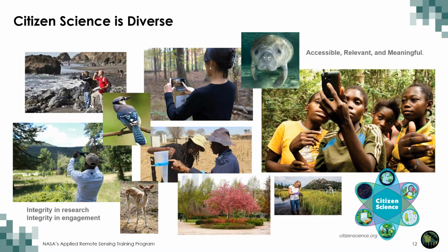Citizen science is also diverse in terms of people, places, research disciplines, questions asked, data collected, tools used, and technology applied. The key points are to have integrity in research and integrity in engagement, and to make research accessible, relevant, and meaningful for all of those involved. And so we will discuss some of these features in a little bit more depth over the next few slides.